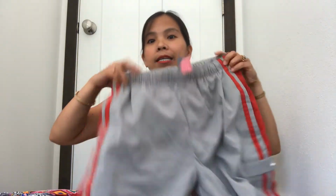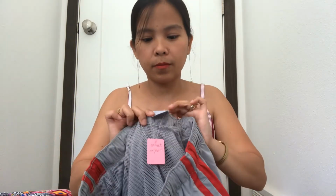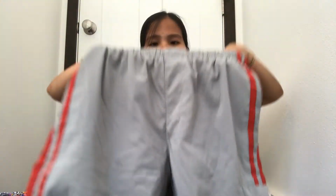Then the next one, well, it said it's a women's short, but it's really big on me. But the reason why I got this, it's because it's a Nike brand. There's a pocket on the side. I love it, the pocket. And it's got a guard to rise. And there's a drawstring that you can adjust. And there's an inner lining. So I love it. I don't know if it's for women or for men, but it's so cheap. It's pink tag, 90% off. So it's 50 cents and it's 25 pesos for this short. But I'm not going to wear it. I just got it because it's so cheap. So I'm just gonna send it in a balik bayan box for my family in the Philippines.